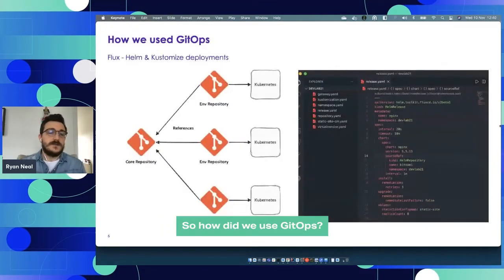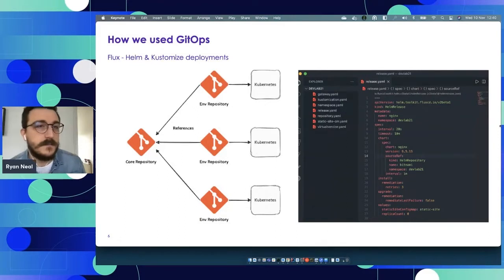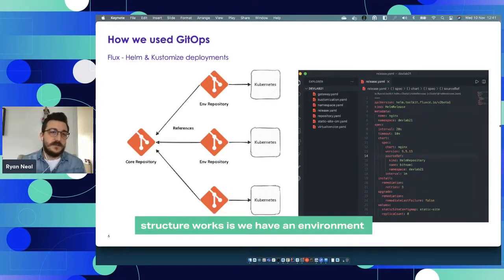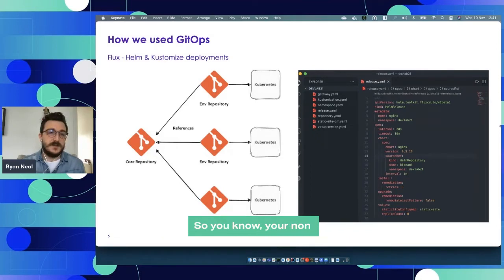So how did we use GitOps? We opted to use Flux as a technology for this, and more specifically, we're using Flux 2. And we use this exclusively for deploying our Helm and customized deployments. So how our general code structure works is we have an environment repository for each environment. So, your non-prods, your productions.